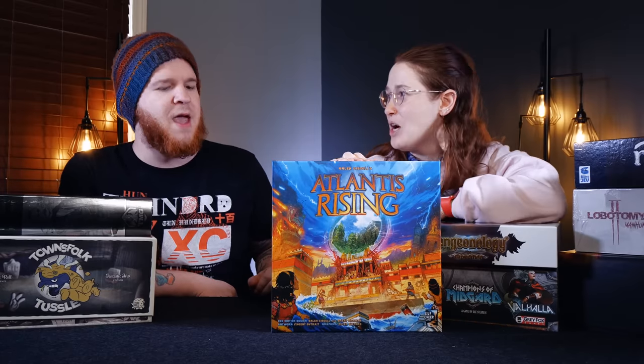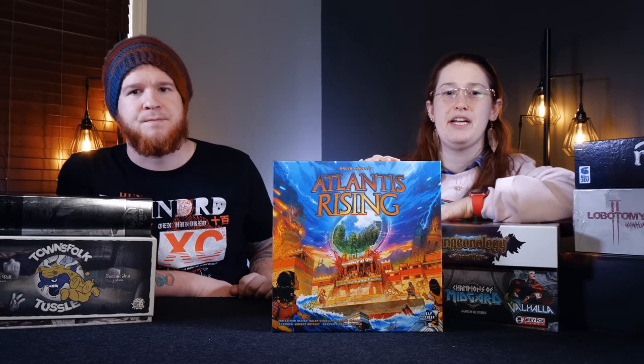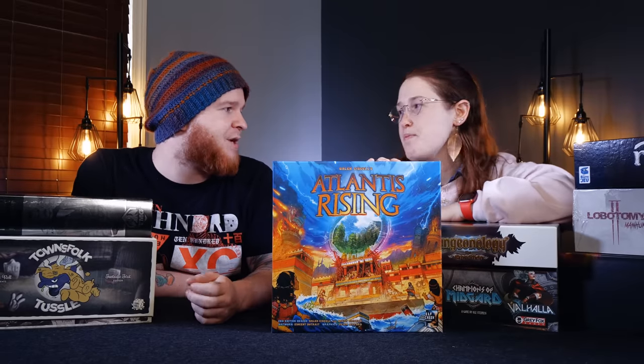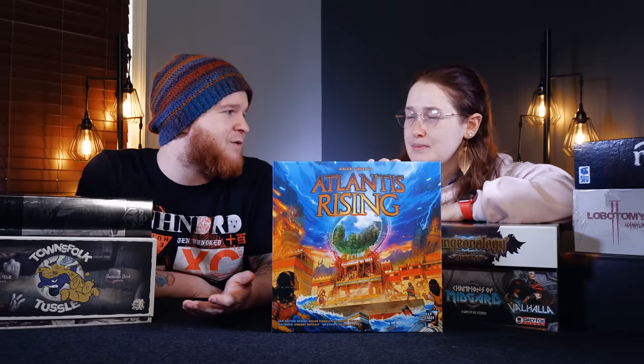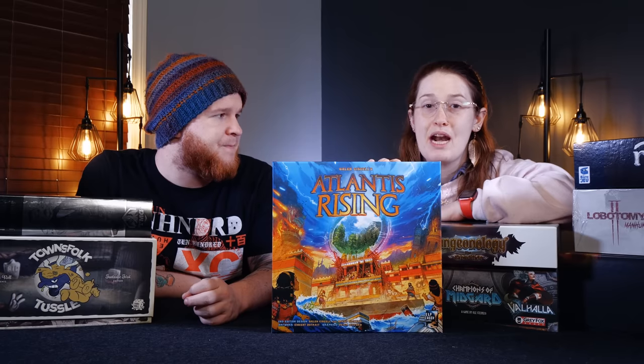A game that is going to be Atlantis Rising. Yeah. We got a chance to table this a couple times this past week. And it was fun. It's a fun experience. It's a cooperative escalation game, a worker placement with the island slowly sinking. Yeah, but there are a lot more cooperative games that I want to get up to the table.